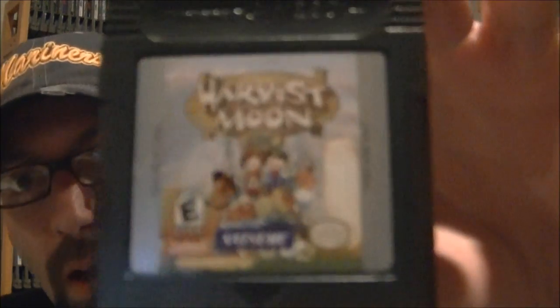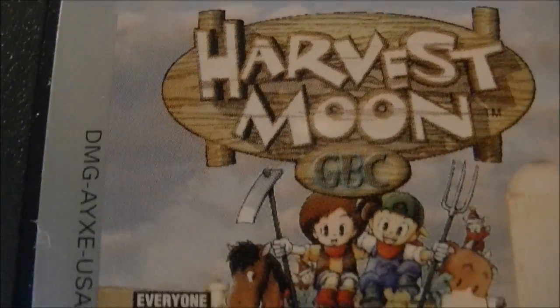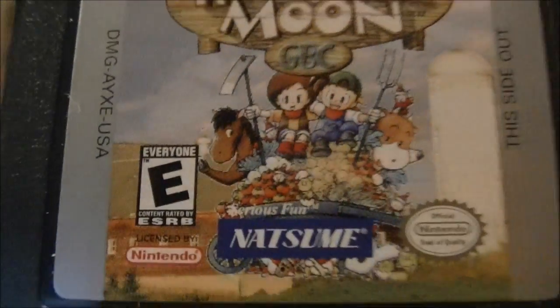The game that I actually wanted to play, you guys know I'm a huge fan of the Harvest Moon series. I have a bunch of the Harvest Moons. I have the Japanese Harvest Moons. I'm just a big fan. This is a version I didn't have, and I'm looking forward to actually playing. It is Harvest Moon for the Game Boy Color. As you can see, it says Harvest Moon GBC on it.